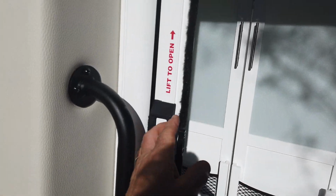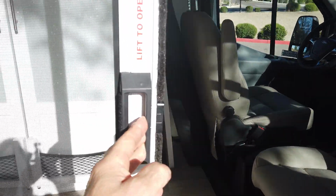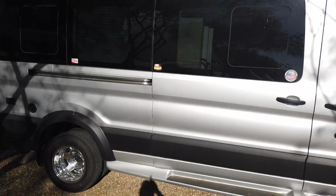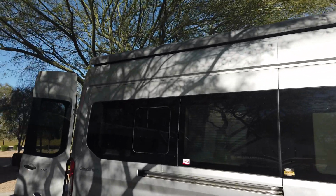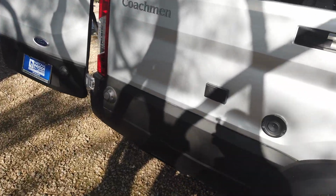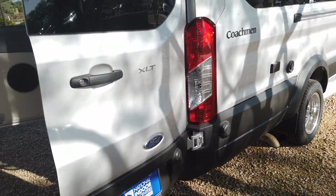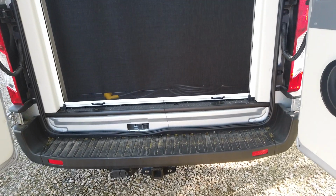I've got a screen door right here that I slide across, latch into place, and it's self-retracting so I can keep the bugs out. And as I continue to walk back, well, let me shut the door, show you how that closes up and give you a look at the van closed up. And notice up top we have an awning, and I'll open that up in a minute as well. And as I work my way to the back, if the back door is open, you can see it's the Ford XLT extended cab high roof version, and it's kind of slick.